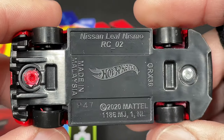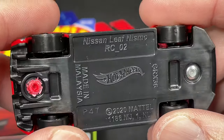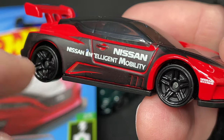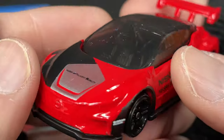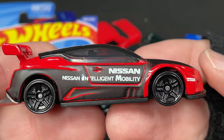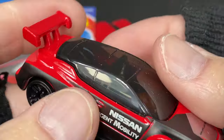What about the base? The Nissan Leaf Nismo Hot Wheels, made in Malaysia, copyright 2020 on this one. Beautiful how they come up with these designs. Check out the red accents. Really nice, really nice. So cool. This side is all red. And this side has more graphics. So different look for each side. You can display it like this or display it like this, whatever you prefer. Looking really cool.